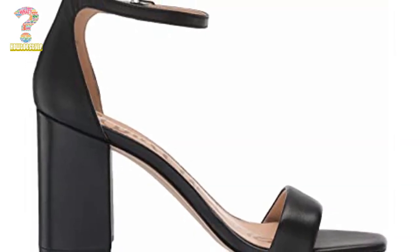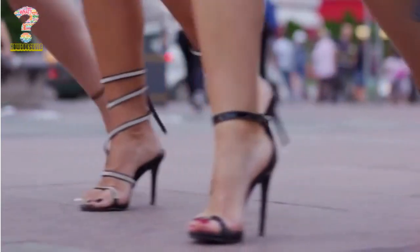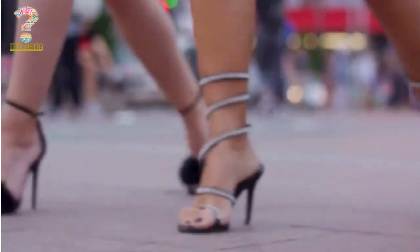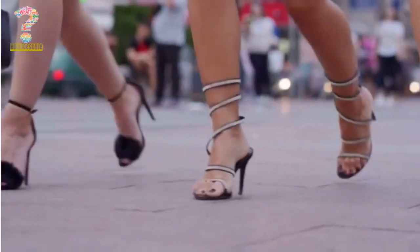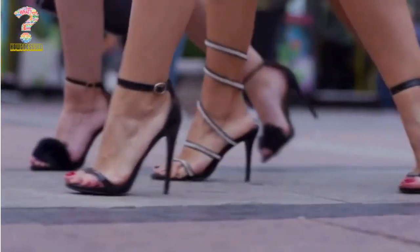Another benefit of the Steve Madden women's Yaro ankle strap sandal is its comfort. The chunky block heel provides stability and support, while the ankle strap ensures a secure fit. The square toe also adds to the comfort of the shoe, as it allows your toes to spread out naturally.